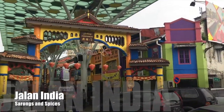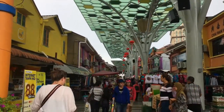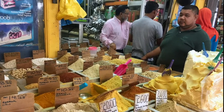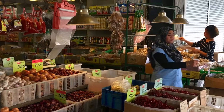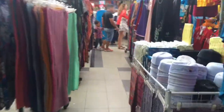Second must visit in terms of getting to know the cultural heritage of Borneo is Jalan India, the India Street, that hustles and bustles in terms of markets and clothes and other things that you can shop, but also just experiencing the unique atmosphere of haggling and making some great purchases on this textile street of Kuching.